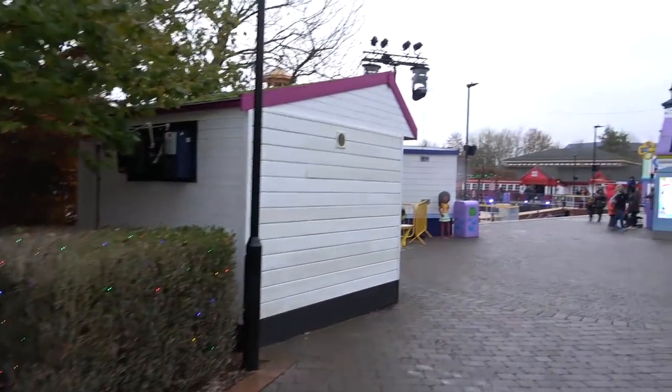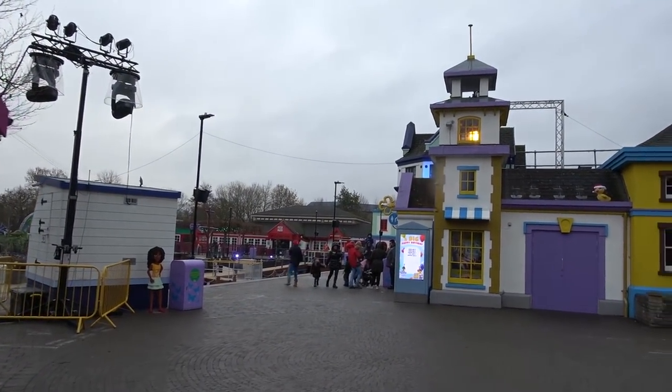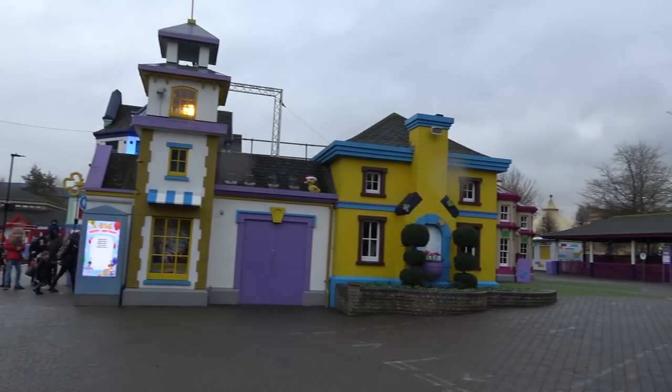Of course, there is the show down here as well. So yeah, going to be catching that a little bit later on. Probably going to wait until it's dark, actually, to see the show.